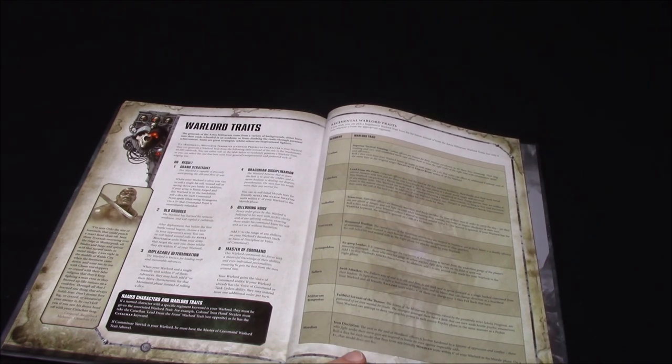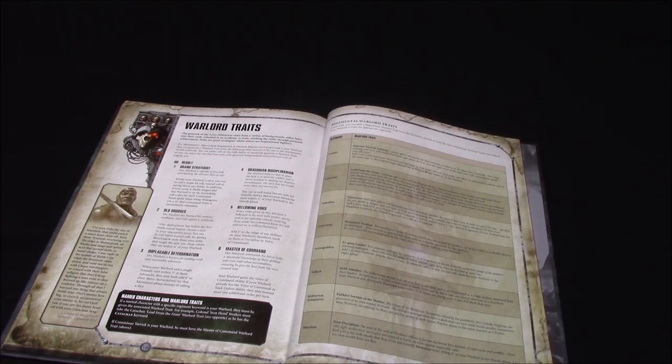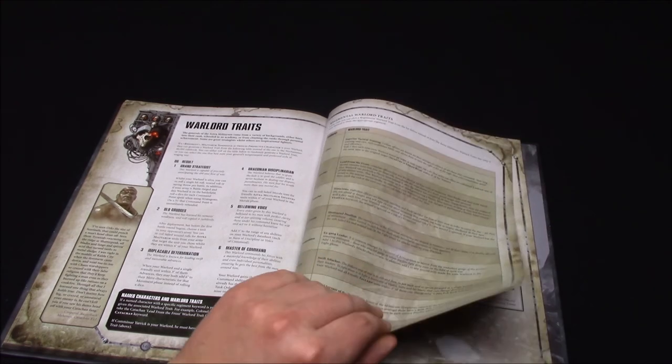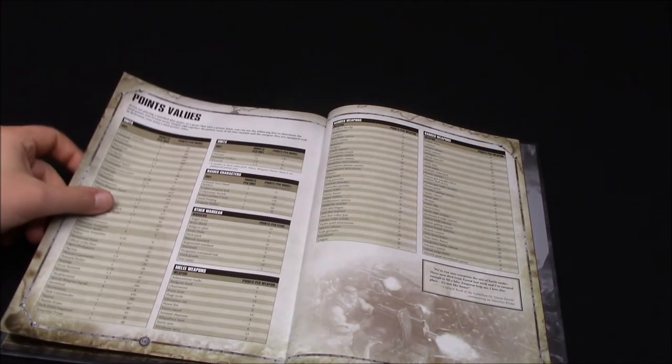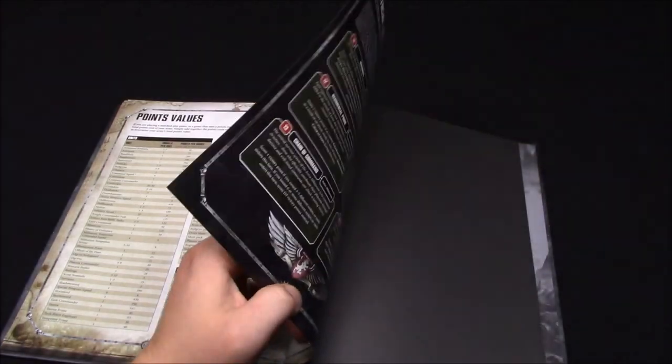Mordian. Roll a dice for each model that flees from a friendly Mordian unit within 6 inches of your warlord in your morale phase. On a 4+, that model does not flee. That's pretty good. And then all the points values are listed over here.